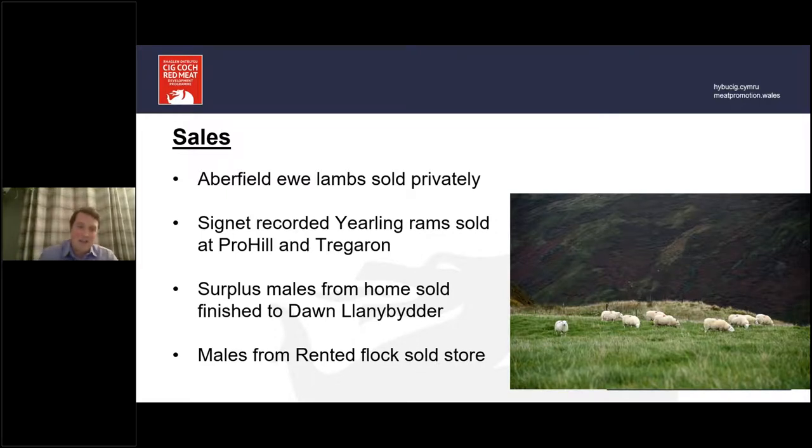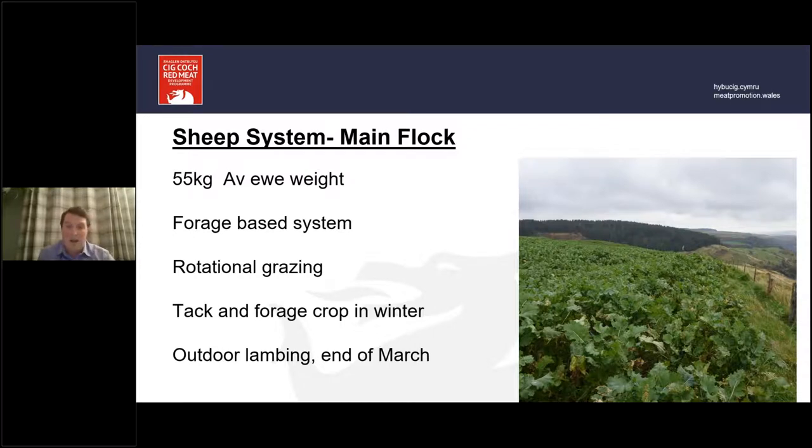So if we move on to the next slide, our sheep system, and I'm mainly going to talk about the main recorded flock. We have a 55 kilo average ewe weight, which I think suits our ground. That's been pretty consistent over the last 5 years, but through the recording now, I'm hoping to bring that down a touch to get a more efficient sheep. We rear approximately 135% at the moment, and our 8 week weights over the last 5 years have averaged just over 20 kilos, and we wean at 100 days, hitting approximately 28.5 kilos at weaning. So plenty of room to improve, and hopefully we'll be heading towards that.